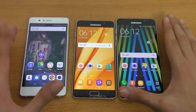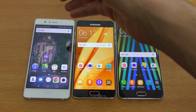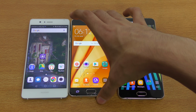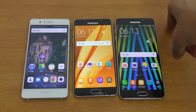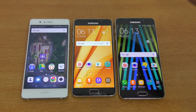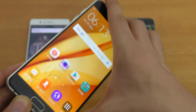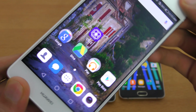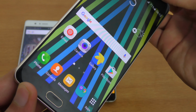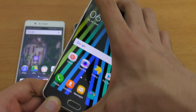Also, all these phones feature a fingerprint sensor. All these phones have a 1080p display, of course with differences in screen size: 5.2 inch on the Huawei P9 Lite versus 5.2 inch on the Galaxy A5 2016 versus 5.5 on the Galaxy A7. So they all are 1080p. Of course, these are Super AMOLED, so they have a little bit better quality overall. I do enjoy these displays a lot. I'm not saying that the P9 Lite has a bad display or anything like that. It's still a pretty gorgeous, sharp display, but Super AMOLED, come on, it's always better. The colors look really nice, vibrant. I really enjoy Super AMOLED displays.